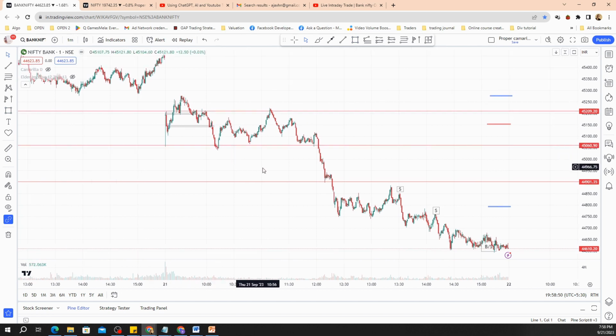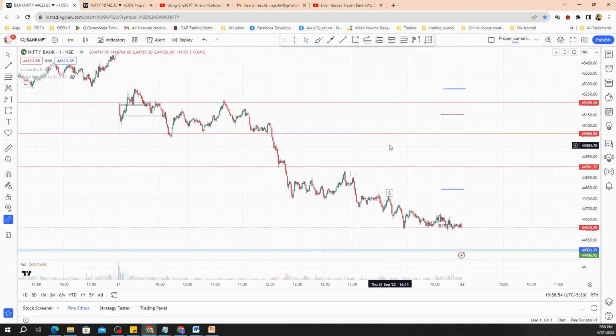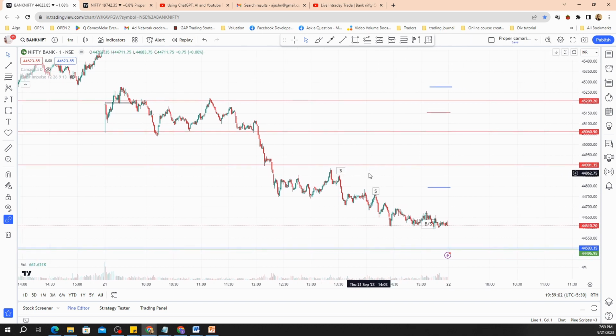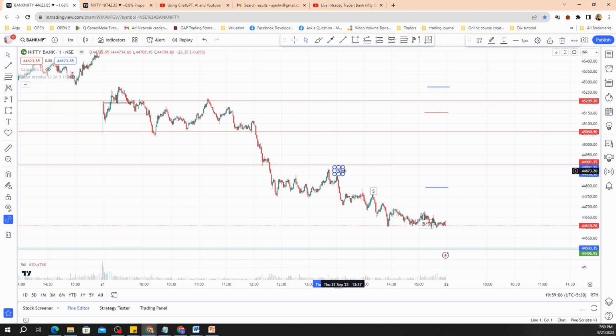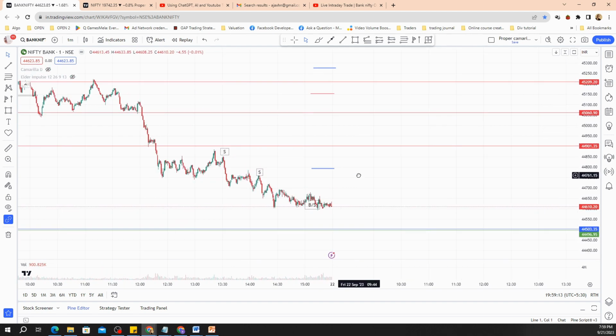So that is something we'll have to learn, because profit booking is a skill which we have to master anyhow. If we don't, it's going to be a big problem for us in the future. It'll just give you mediocre returns. You will be winning all the time, but on the losing days, the hits will be heavy. So how are we going to trade for today?